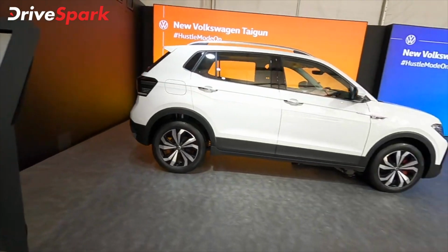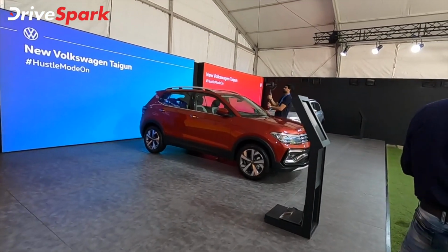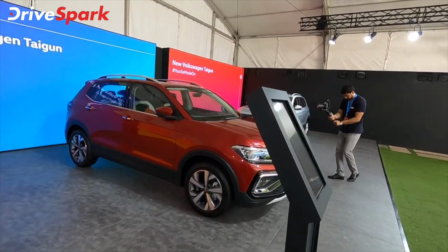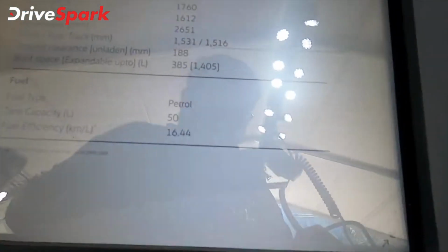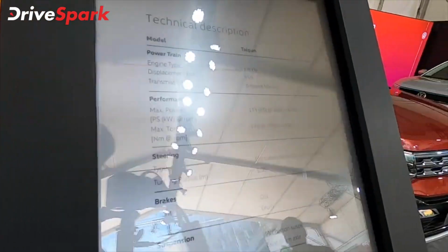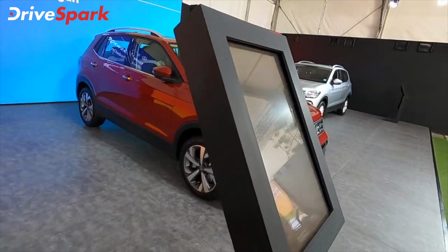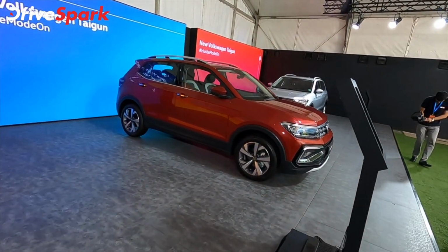Now, if I come back and give you the same rundown of specifications on the 1 liter trim, you can see here it is mentioned 16.44 kilometers per liter, and the figures for this are 155 PS and 178 Newton meters of torque for the 1 liter engine.